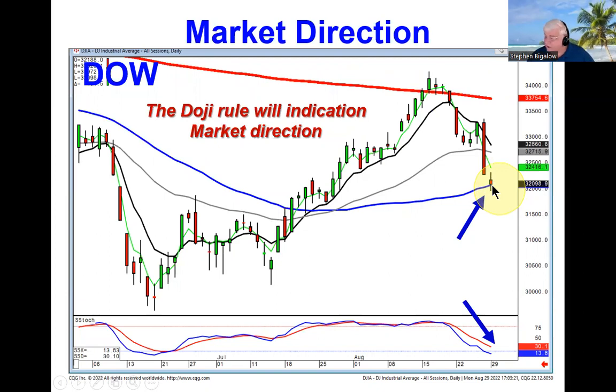The Doji rule says the trend will move in the direction of how they open after a Doji. If we wake up and things are trading lower, it means we're still heading down. If they trade positive, it means there's probably at least going to be a bounce for a day or two back up to the T-line.